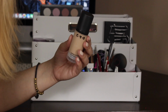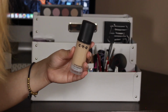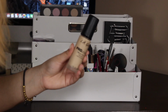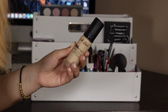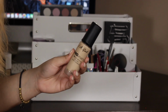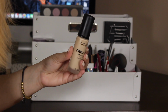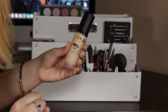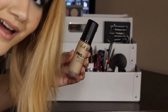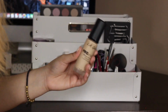Great dewy, luminous foundation, great tone to it, and it's just a staple product for me as well. So the LA Girl Pro Matte Foundation, I've been testing out a little bit more. This is my 3rd time wearing it. Right now I'm wearing it, and it is stunning on my face. I'm still testing it out to get my full thoughts on this product, but so far, so good.